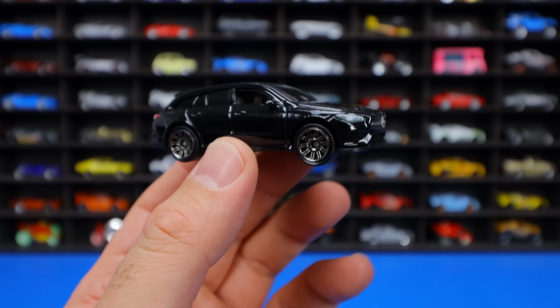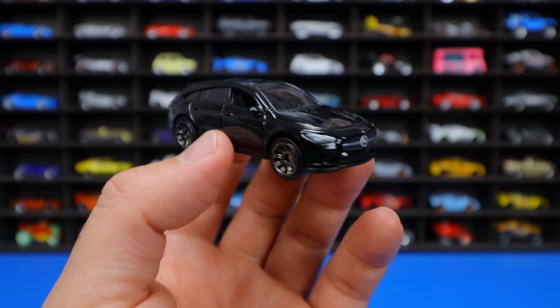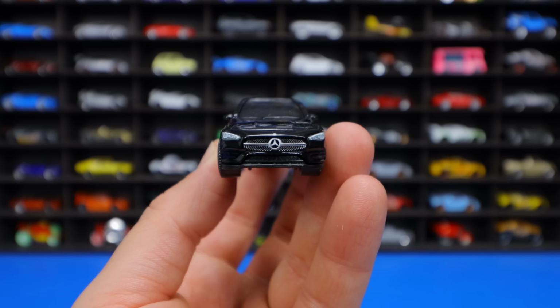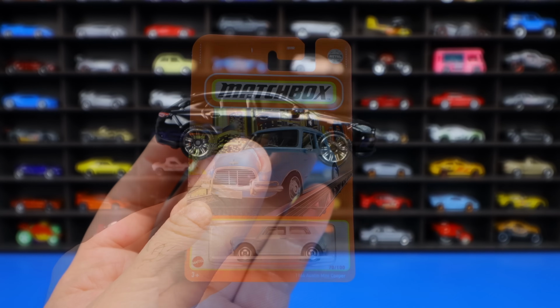I really do like the CLA. I think it's a nice looking design Mercedes-Benz. It's got the nice interior on them now, but very, very cool. Look at that big sunroof on the top of it. This one in gloss black, and on the back, great looking details for it.